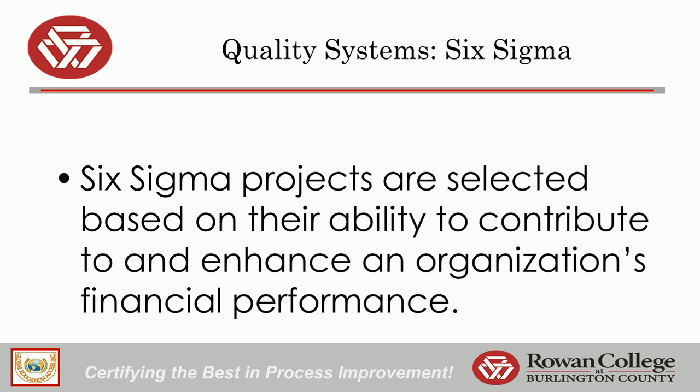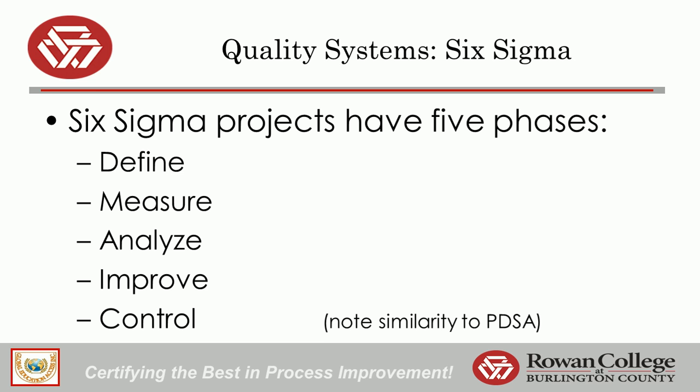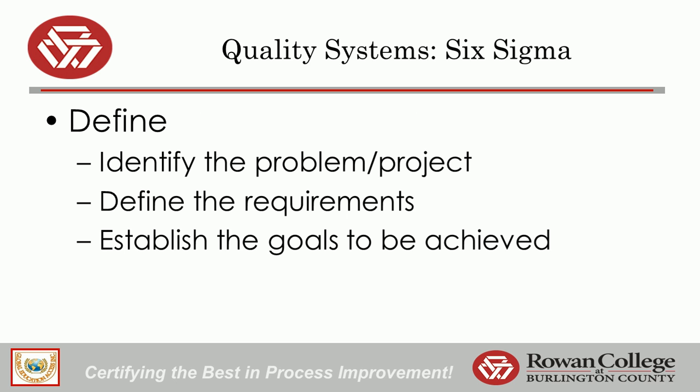So 6 Sigma projects are selected based on their ability to contribute to and enhance an organization's ultimate financial performance. The project methodology is divided into 5 phases for 6 Sigma, known as DMAIC, or Define, Measure, Analyze, Improve, and Control. Notice this is pretty similar to the Plan, Do, Study, Adjust cycle that we have in lean thinking.